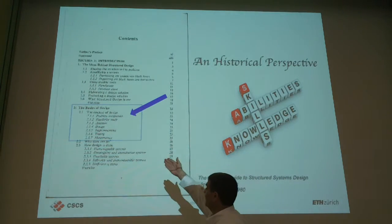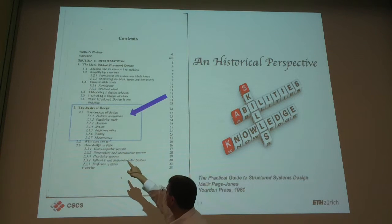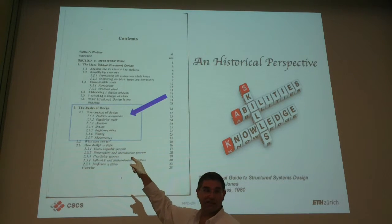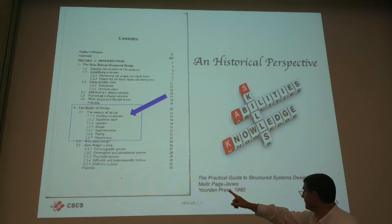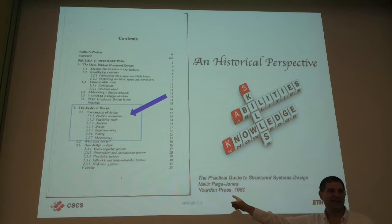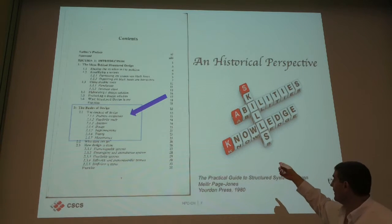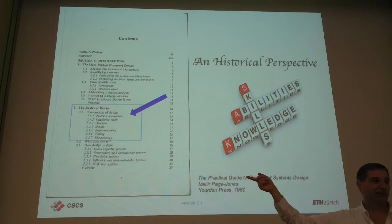So if you were able to read this, that's what it would say. Problem recognition, feasibility study, analysis, design, implementation, testing, and maintenance. This was from a class I took years ago. The book was copyrighted 1980. So you have over 30 years now that it's saying exactly the same thing.